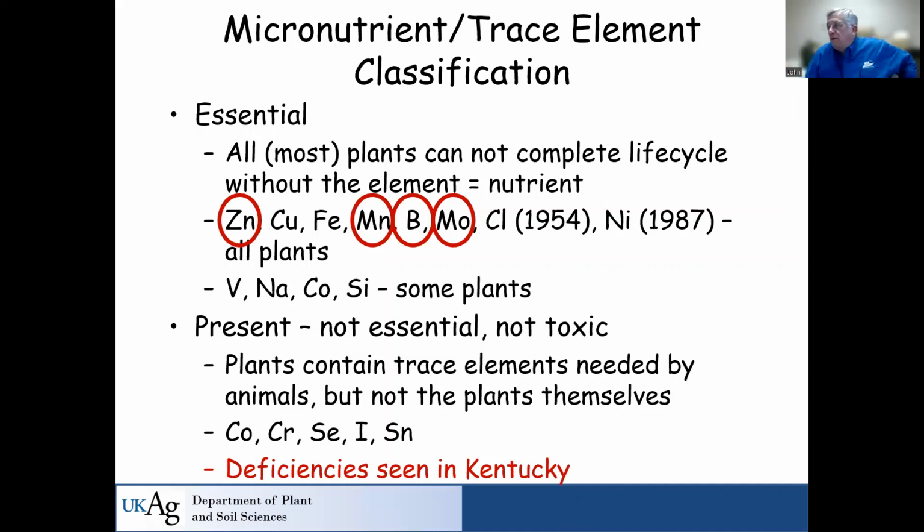I'm going to leave the macronutrients and move on to the micronutrients. Micronutrients come in a kind of funny classification. The ones that are considered essential, all or most plants cannot complete their life cycle without the element. The first 6, zinc, copper, iron, manganese, boron, and molybdenum, have been known for many years.